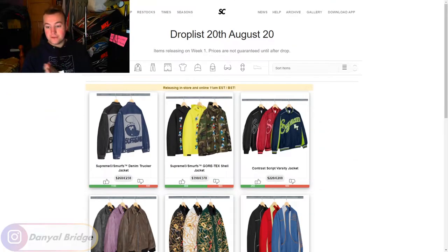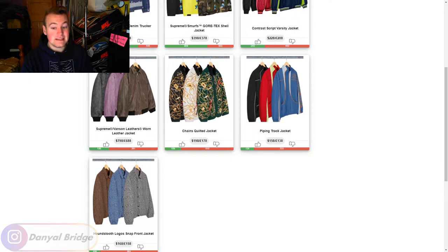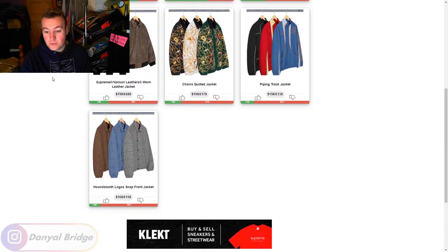So the jackets, we've got 7 of them apparently getting released in week one. Also do take the drop list with a grain of salt because sometimes they can be incorrect. Most of the time they're pretty good, but sometimes they can be incorrect. But apparently we are getting 7 jackets to start off the week.